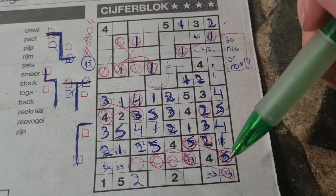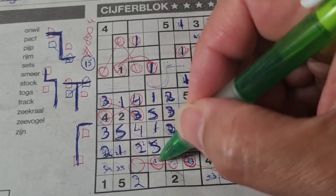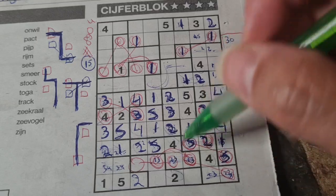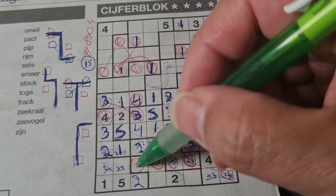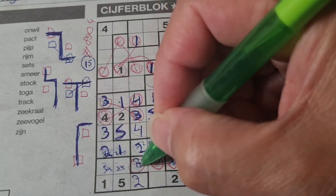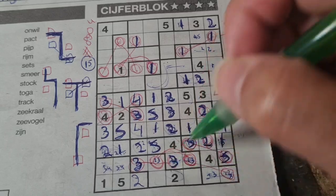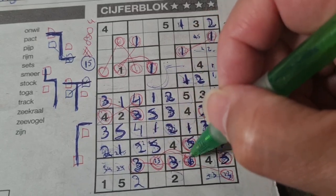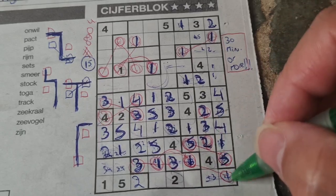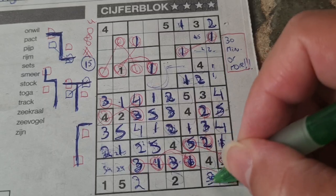Then, let me see. 1 and a 3. Well, this box is connected with that box, so 1 or a 3. Here also 1 and a 3. Is connected with that box, so 1 and 3. But we already have a 1 there, so it can be 1 and more. This box should be a 3. Is connected with that box, so 3. 1 box left in this area for number 1 is connected with that box, so 1. And this one is also connected with that box, so 1. 1 box left in this Z construction for number 3.